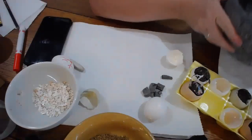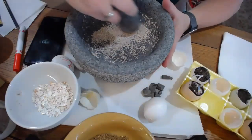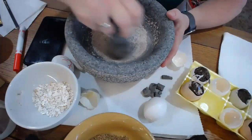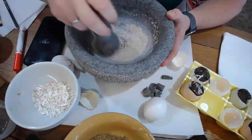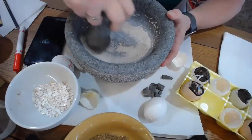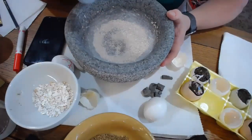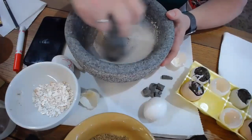The first thing we have to do is to take some eggshells in my mortar and pestle, or you could use maybe a round rolling pin at home, something like that. And we're going to go ahead and really pulverize those eggshells so that we can make sure they are as fine as possible, almost like flour. So you'd want to go around and around and around till you really had difficulty in finding any pieces of eggshells left.